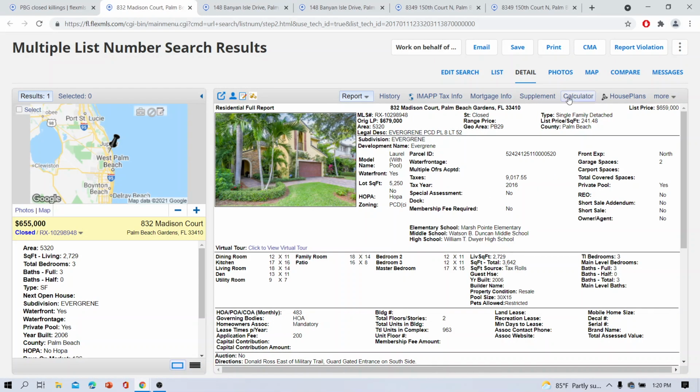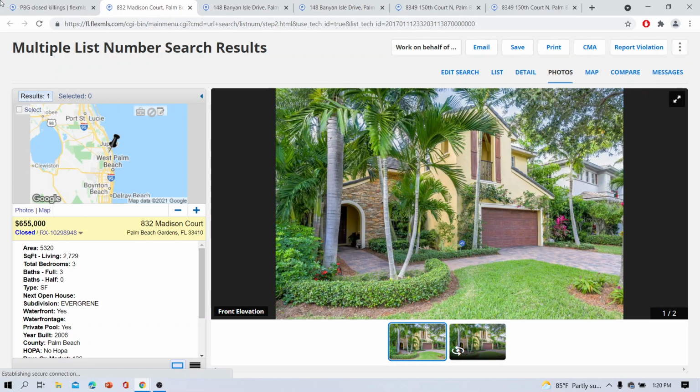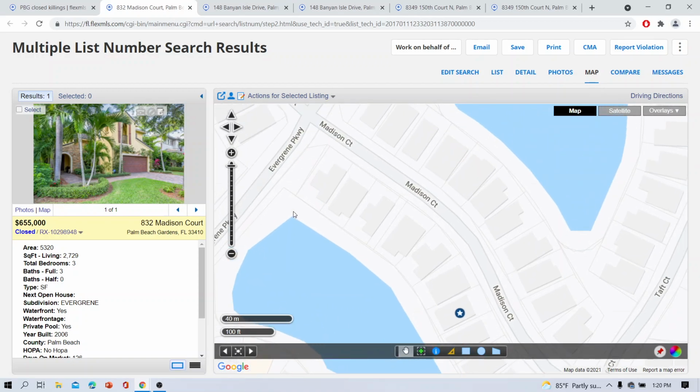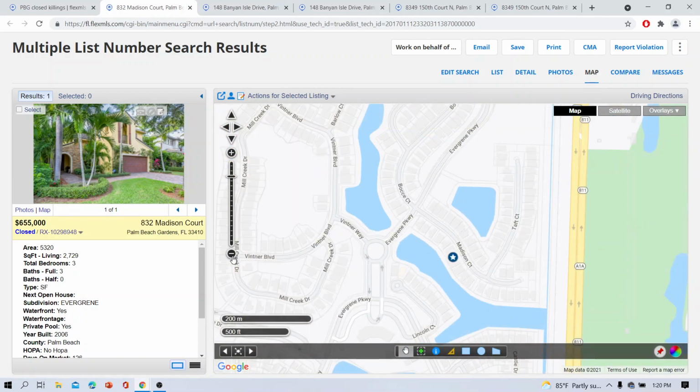So this is what it looked like. Unless this one is around the bend. Let's see where on the map the train tracks are. Okay, so this is Madison Court. I don't know if that's the one. Okay, this one is away from the train tracks. I think the house that I showed on Madison Court was over here. And these are train tracks right here. So all the houses on Taft over here and this part of Madison Court, when the train goes by, it's crazy. Yeah, so this one is away from the track, so I can see that one selling.